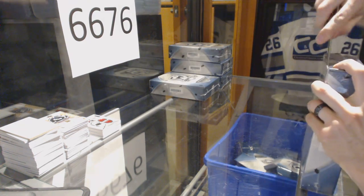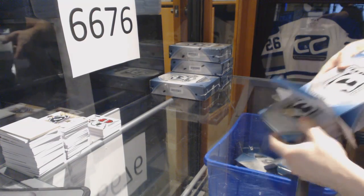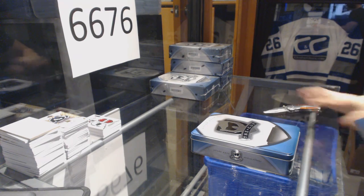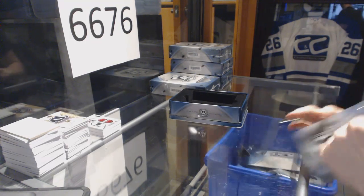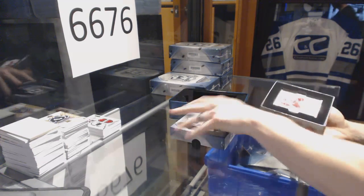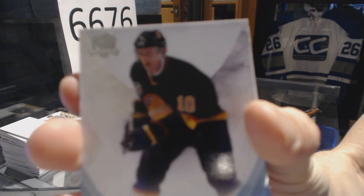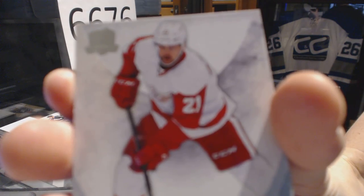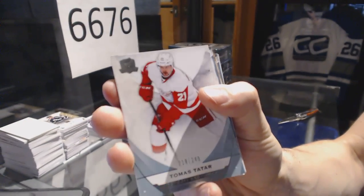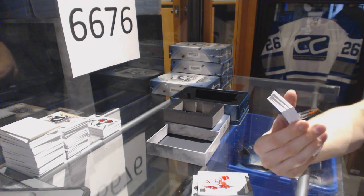All right, tin 2. Base card number 249 for the Vancouver Canucks, Pavel Bure. Base card number 249 for the Detroit Red Wings, Tomáš Tatar. And the case obliteration continues.